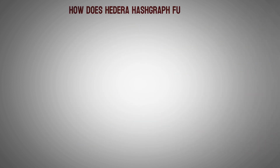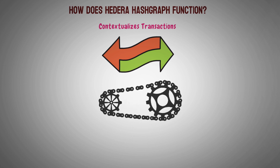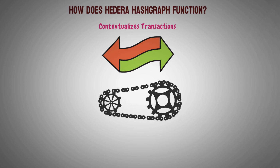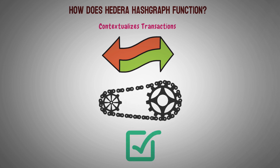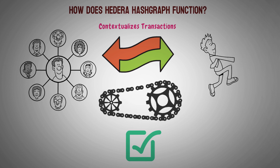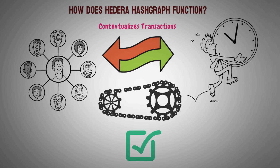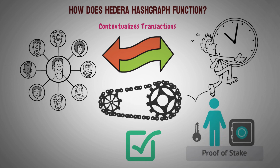How does Hedera Hashgraph function? The Hashgraph system contextualizes transactions based on the position among other transactions. On the other hand, a blockchain puts transactions in context based on where they are in the chain. This means that the chain must always be in production, no matter how much traffic is happening on the chain or with that coin. In addition, on the Hashgraph, these transactions are sent out for confirmation just to active nodes rather than the whole network. This not only makes the network more scalable, but it also saves energy and time. The transactions are prioritized based on proof of stake, which refers to how much HBAR cryptocurrency an individual owns.